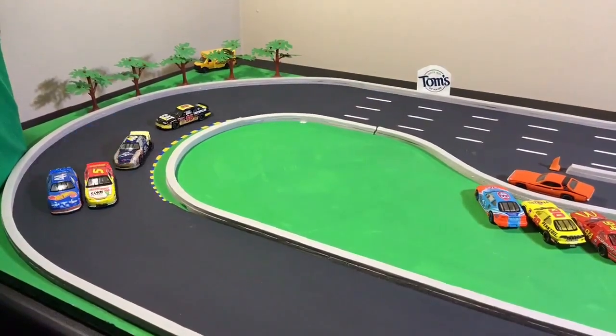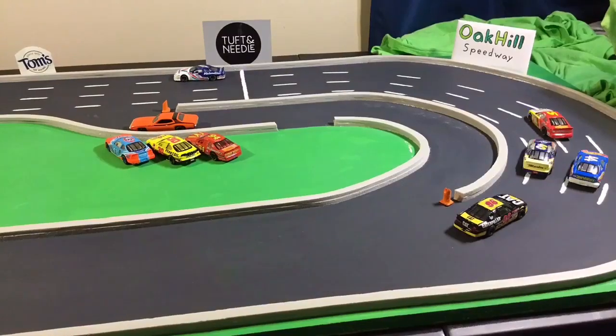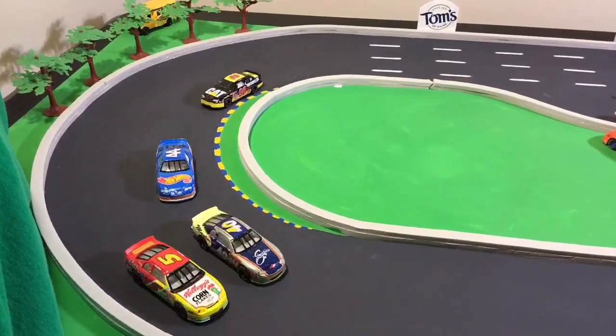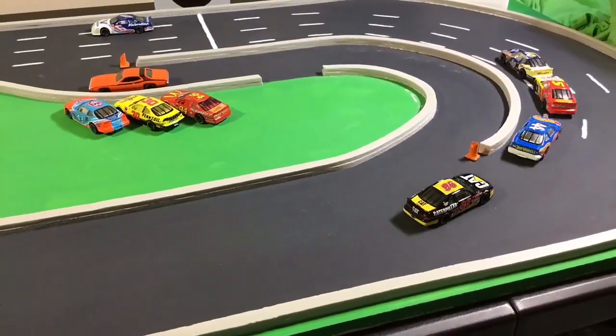Now Terry Labonte is looking for the lead. He goes up the racetrack a little bit, but he's going to take the lead away. And now Sterling Marlin is going to get to the inside of Terry Labonte. No, he's not. Yes, he is. He's going to get Terry Labonte loose. And the 40 car's back to the point.